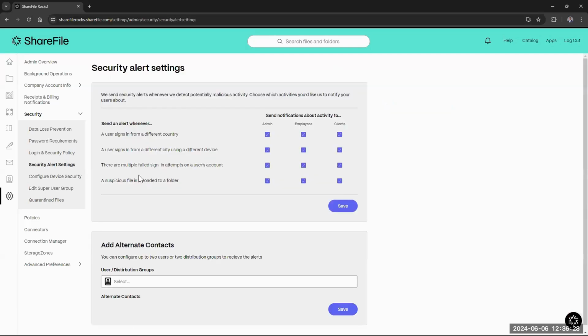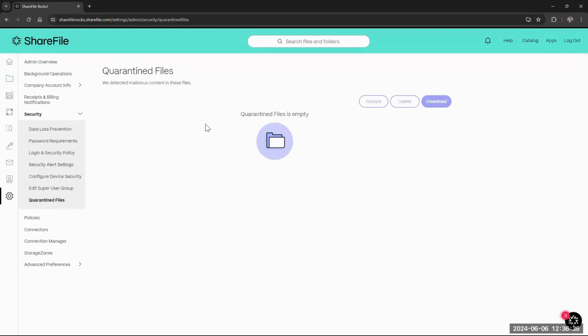Just as a reminder, you do get emails if there was something suspicious on a file that was scanned. So you will be alerted if something was scanned and thought to be malicious. So come in here, you'll see the files listed. You could say, oh, I know that one, no, it's definitely not a virus. We could always restore. We could simply delete. And also we could download it and have it further investigated, say with another scanning tool or some other process that you take to double check if it is actually malicious or not.